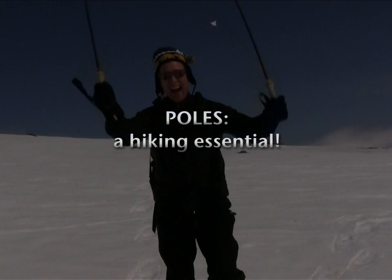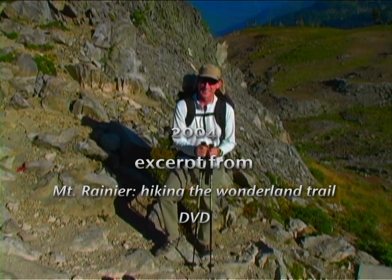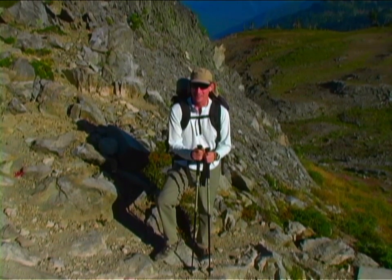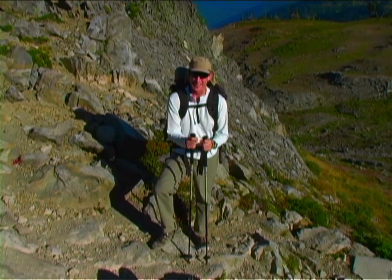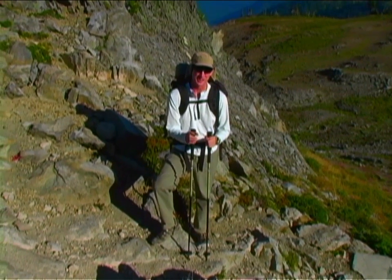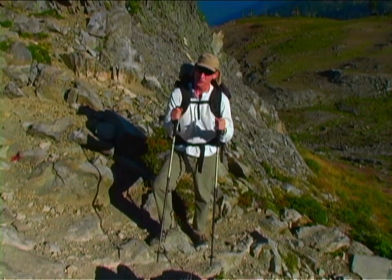Poles, they're a hiking essential. Check out this explanation from the archives. Well, let's talk about poles. 10 or 15 years ago, I used to get cracks like, hey dude, where's your skis, man? Now it's pretty much a standard attire for the well-dressed hiker. You'll see them all over the place. And there's a good reason for that.